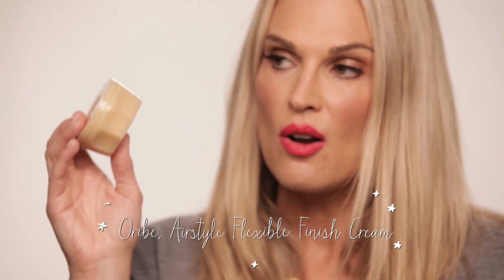Last but not least, this is a product that I bought about 4 months ago. I know it's been around a while, but I got it actually for my husband. It's from Orbay, it's the Air Style, it's the flexible finish cream. What I love about this cream is it's not too heavy. It comes in a little pot, my husband uses it, I use it. I use it mainly on flyaways and mainly on my ends, but again, it's not too greasy, so you can kind of build up your hair.